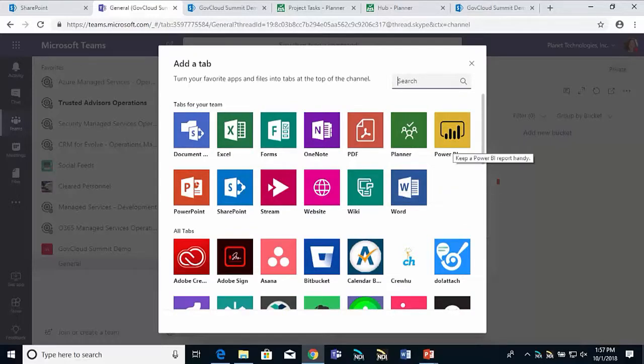You see I can link to Power BI. This would allow me to display any Power BI reports that I had. I can do Microsoft Stream, so if I had videos that the organization was sharing, I could put them in here and people could easily access them. That means they could navigate directly to the product to access it, or they could just access it as they're doing their day-to-day job.